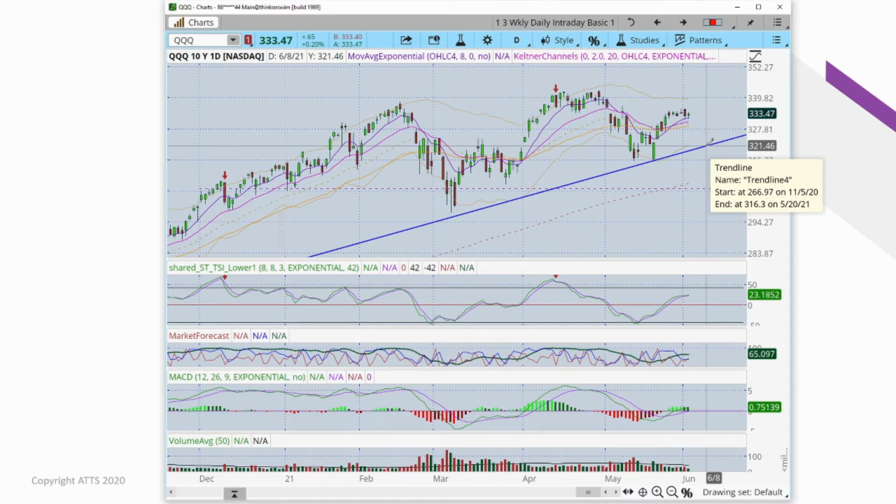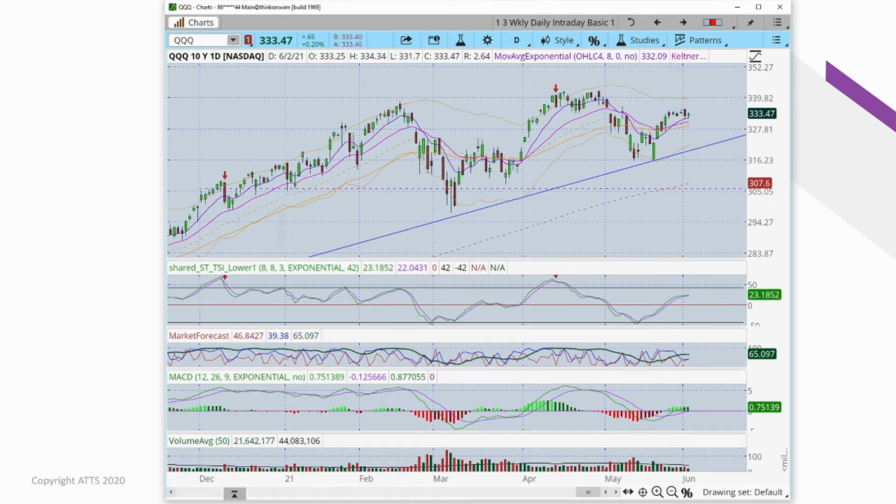It may basically say, okay, hey, that's my trigger to go to the upside. But we'll see what happens and transpires with that. What about the Russell?